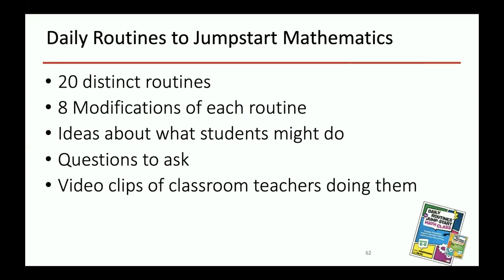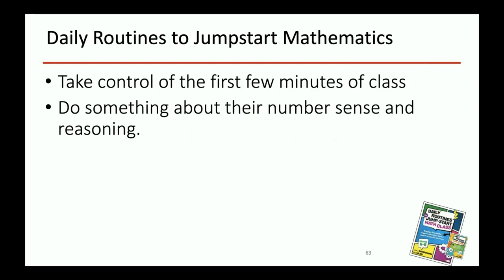It's intended for us to take control of the first few minutes of math class. It's intended for us to, well, do something about their number sense and their reasoning. It's intended for us to rethink the first few minutes of math or the last few minutes of math. It's intended for us to help our students have opportunities that maybe we didn't have.